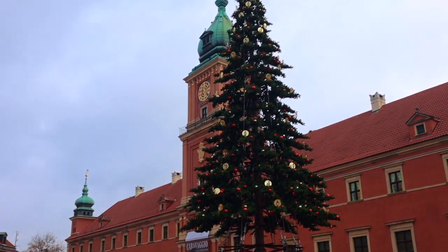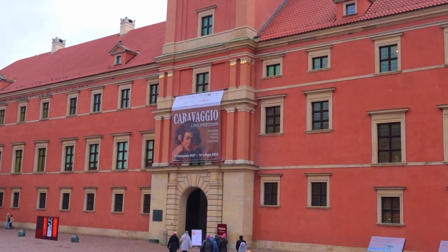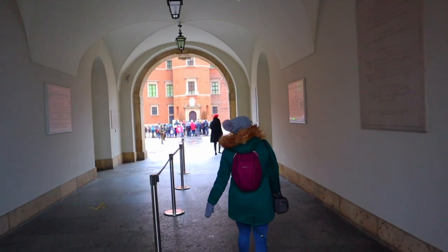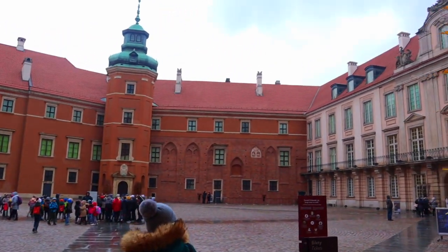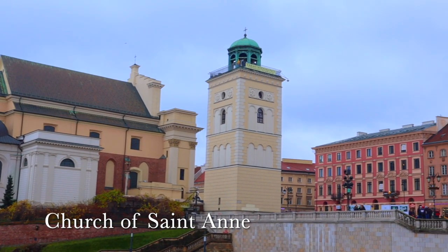After the Second World War, between 85 and 90% of Warsaw was completely destroyed. The Royal Palace suffered enormous losses, and after very hard work and volunteer contributions, the palace regained its former glory.